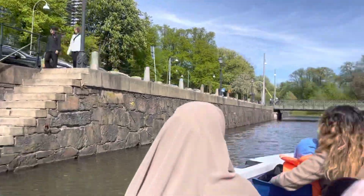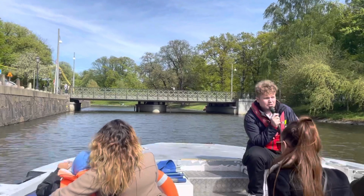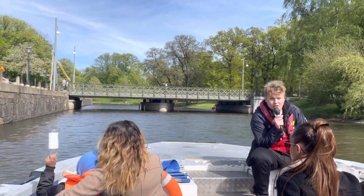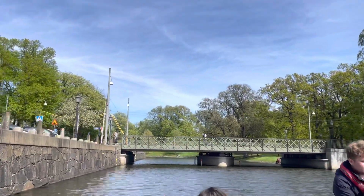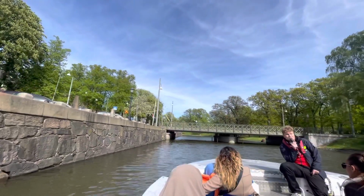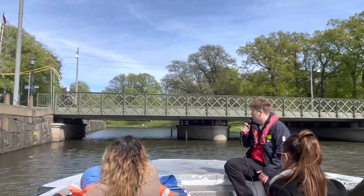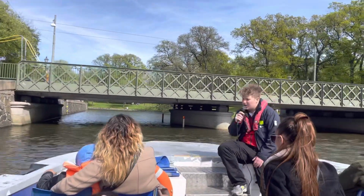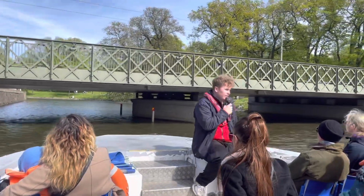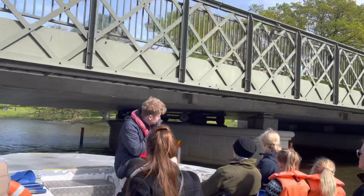So the next bridge coming up, it is one of the last turning bridges that are left in our city. This is because back in the days, bigger ships wanted to enter the moats sometimes, and therefore we needed to have a system so we could open the bridge. So if you look underneath it, there are great metal wheels, so you could turn the bridge.